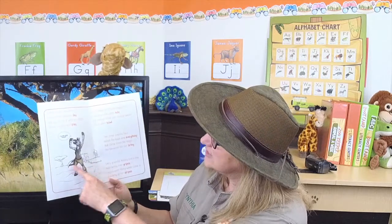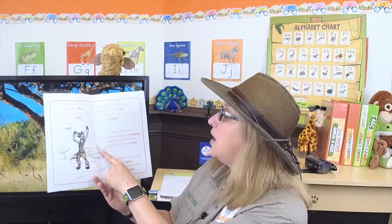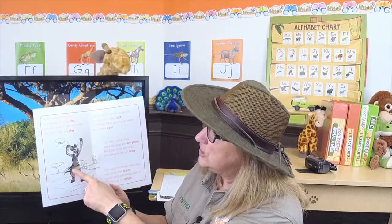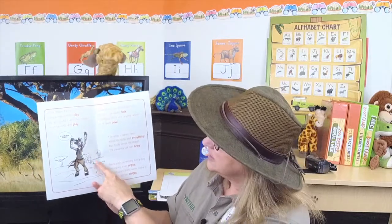And there she is in the savanna. And there's her friends, Edie Elephant. And there you are, Gerdy Giraffe. And she looks so happy and grateful. And she says, I love this place. This would be great to color. We need some color.